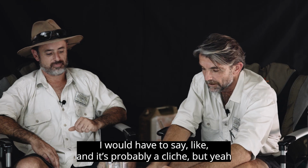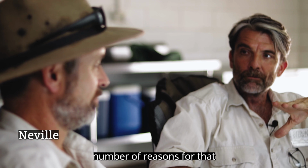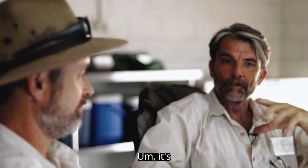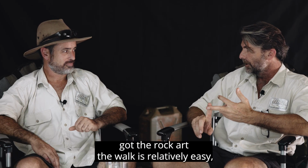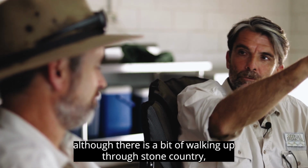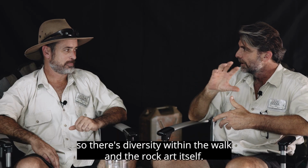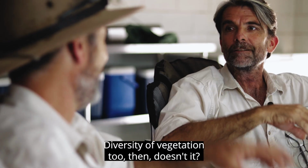I would have to say, and it's probably a cliche, but yeah, Ubirr. A number of reasons for that. It's got the rock art. The walk is relatively easy, although there is a bit of walking up through stone country, but it breaks up the walk, so there's diversity within the walk and the rock art itself, and then you get that diversity of vegetation too, don't you?